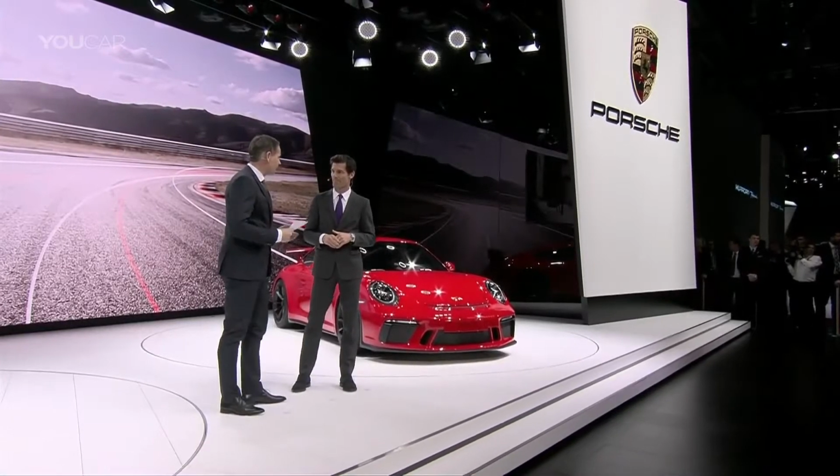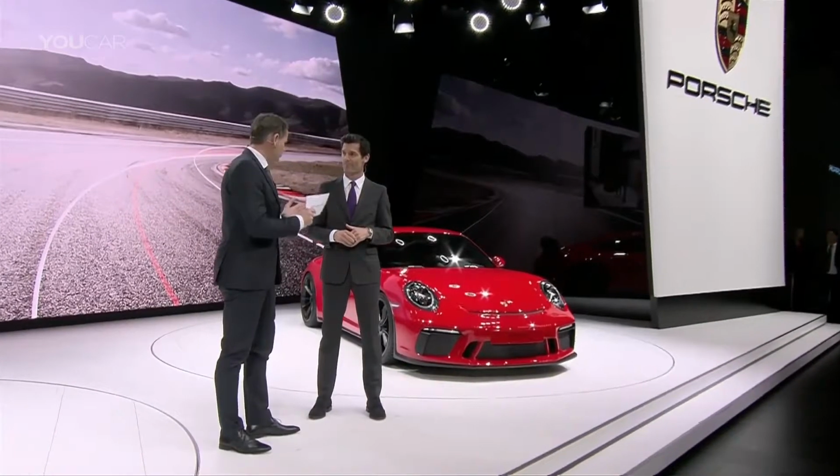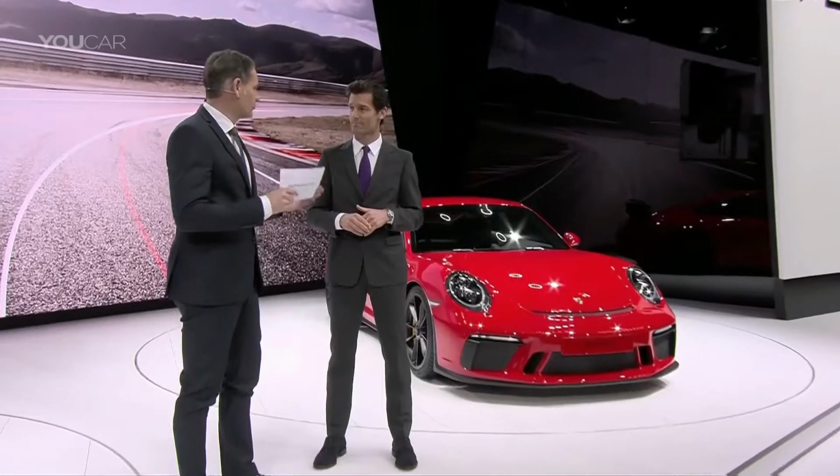So it's a street car. It's with street plates on it, but it's racing heritage. So we're excited by that. It's got an incredible amount of performance. We know that even if you look back to the 70s, the 2.7 RS, the long history here to have these types of cars with race derivative backgrounds that we can put onto the road. That's what the customers love.